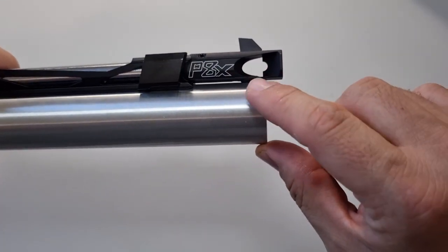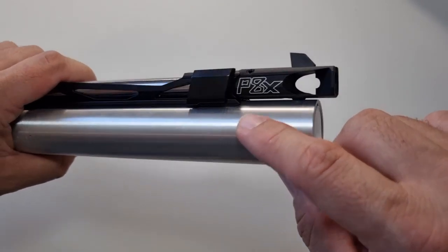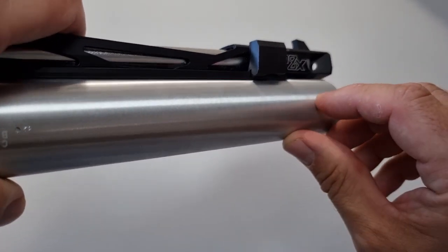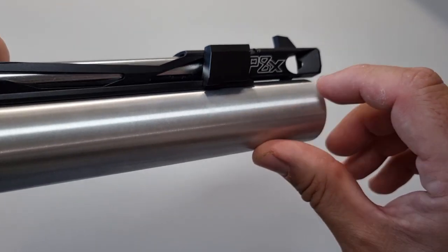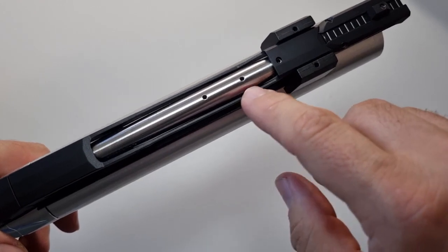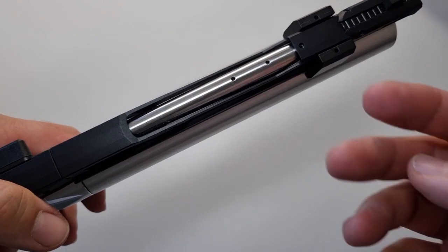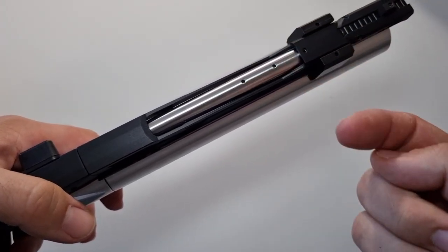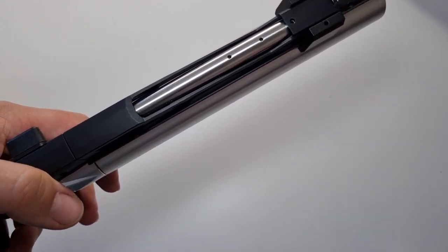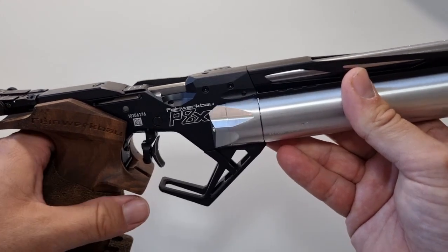Second is the compensator. It is a cone in front of the barrel muzzle. This diverts the airflow from behind the pellet so that it does not destabilize it. And third is the stabilizer or barrel ports. It's these 3 small holes at the top of the barrel where a bit of air escapes. This upward airflow pushes the barrel down to counteract the upward movement due to the recoil. An air pistol recoil is mild, but with these systems it is removed completely.